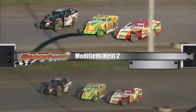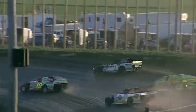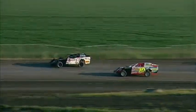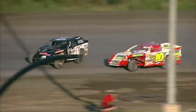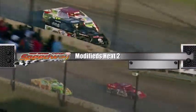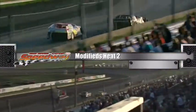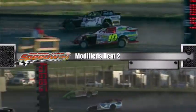Three abreast heading through 3 and 4. What a race for first place. Gotta love those slippery racetracks. Delane plants the right rear up on the lip and the high side of the racetrack, and he powers off turn 2. Ward Emery's Victory Circle modified. The Victory Circles are popular in the late model division here, but only one Victory Circle modified in the field tonight, and that's it, battling for the number 1 spot.